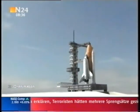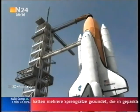Noch 18 Missionen soll die Fährenflotte absolvieren. Ein Startabbruch kann auch in Zukunft immer drohen. Und der könnte vielleicht so knapp sein, dass die Astronauten nur eine Chance haben: Rettung per Gondel, noch am Startturm. Bleibt noch Zeit für eine Evakuierung am Boden, sieht sie so aus.